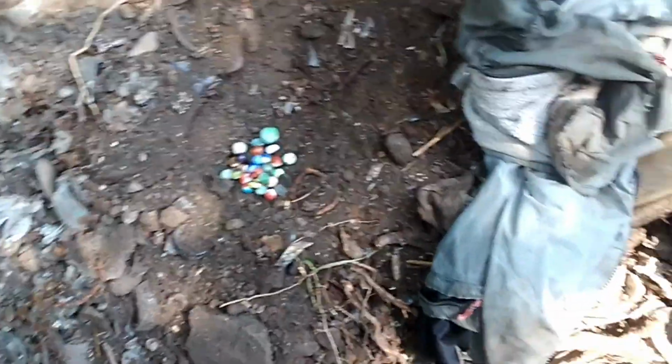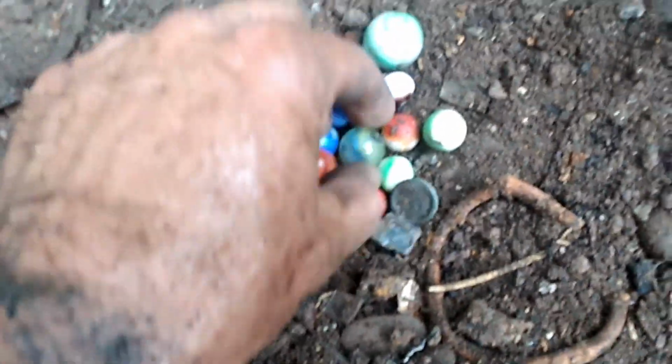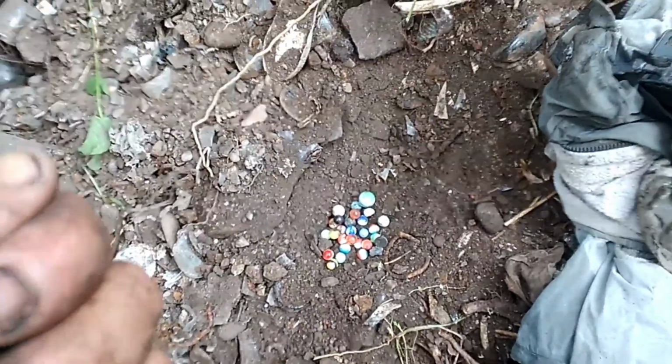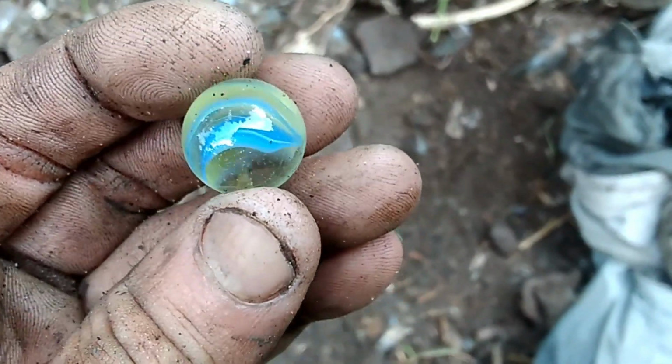All right, my GoPro. I didn't switch the battery from yesterday, and it's dead. I just found this two-color cat eye back in there. Look at all these marbles for 2 hours, and they're all nice. Look at this two-color cat eye. Oh, man, folks, that's beautiful. It's bigger than average. It's beautiful.